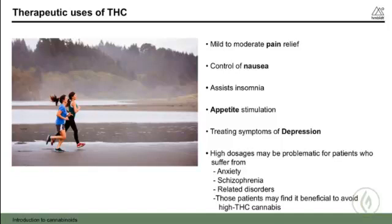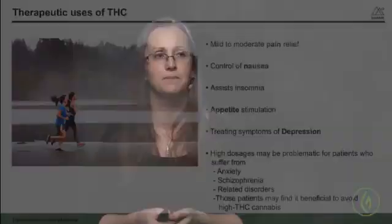It's great for mild to moderate pain relief, and because of that has become a great option for people to wean themselves off of opioid therapy, say from post-surgical pain. For some people, they can deal with post-surgical pain using cannabis. For many people, that's a challenge, and they often need the opioids for a few days. But cannabis can be an incredible tool for getting yourself off of that addictive medication as quickly as possible so you don't experience those side effects.